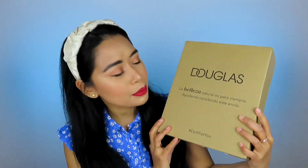Let's see where these boxes are from. First, it's from MAC Cosmetics. Oh, what's that? Later I will open it for you. And the big one is from Douglas. Douglas is like an online shop from Spain. Okay, let's open the small one first.